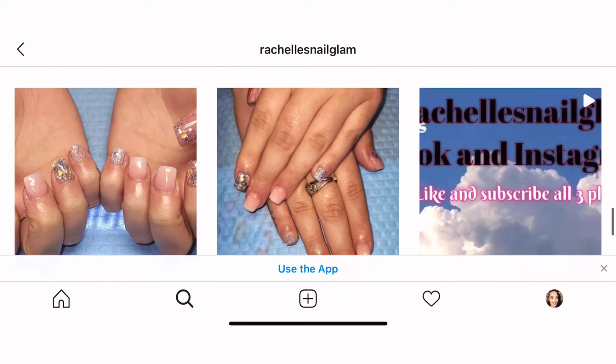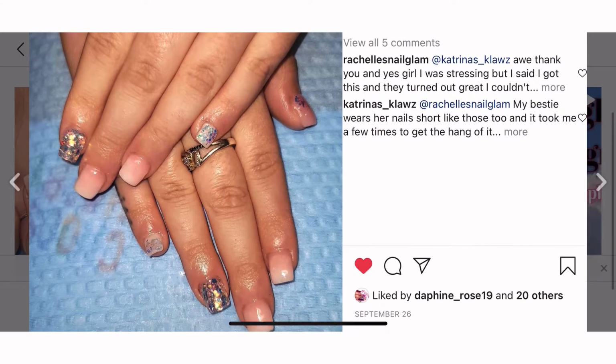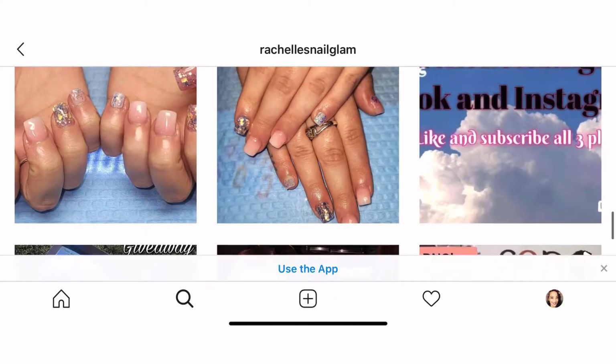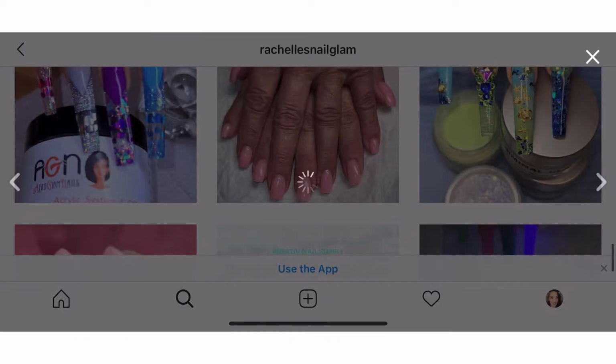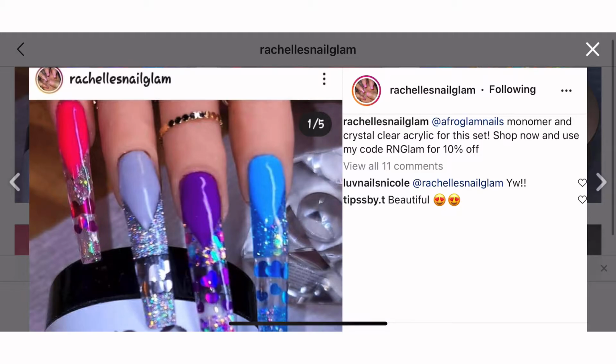I wanted to quickly go past some of the looks that you guys have already seen with the Halloween Spotlight Challenge and go into some of her acrylic magic. Her sets, literally, they take my breath away. And her color choices, everything is just on point.